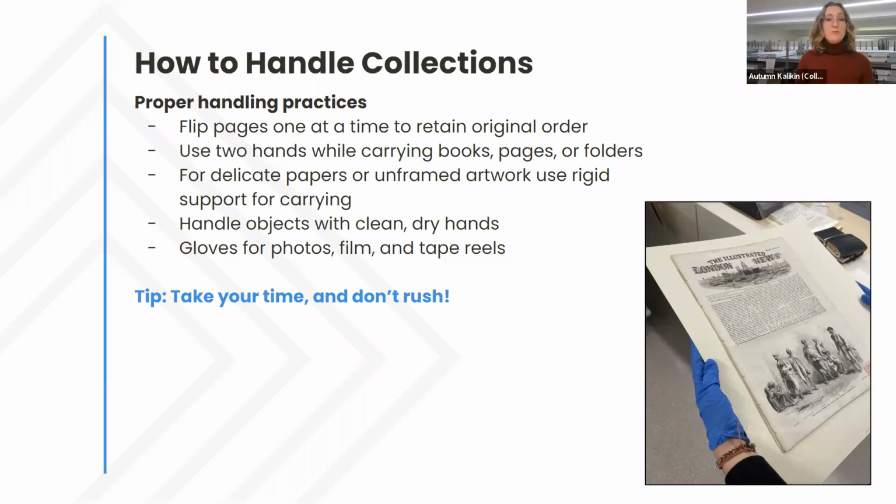You may be in a position where you've maybe acquired the records of a family member who has passed that had a clear planned order to them. And this is something that you're going to want to keep in mind when you're working on them. Use 2 hands when you're carrying books, pages, or folders. Don't go just handing off a piece of paper like you're in the West Wing. Just keep it tight. You can support the spines of your books and just be aware of any weak points, especially if they're older artifacts.